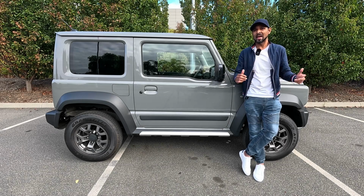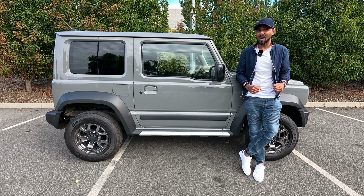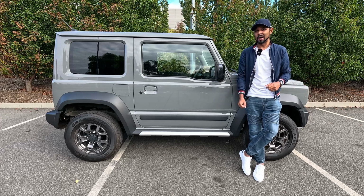My name's Nish, and this Jimny is a little G-Wagon wannabe, but with a big heart.